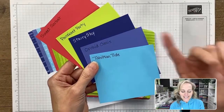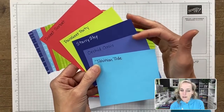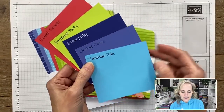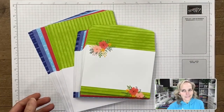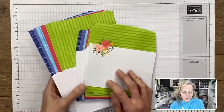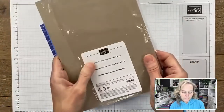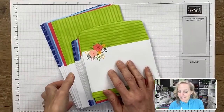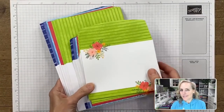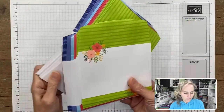Orchid Oasis is more on the light purple-ish side, but it is a nice pair, as you can see, next to Starry Sky. And then we have Tahitian Tide, which reminds us all of Tempting Turquoise, which we had years ago. So these cards and envelopes are called the Tea Boutique cards and envelopes, and they're going to be part of a suite with some teacup images and stuff like that. So you'll want to get your hands on them because they are super, super fun.